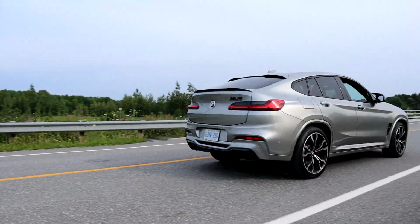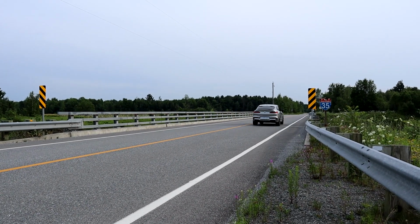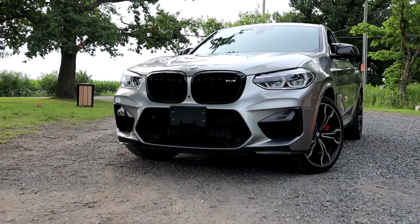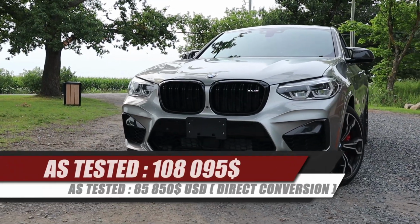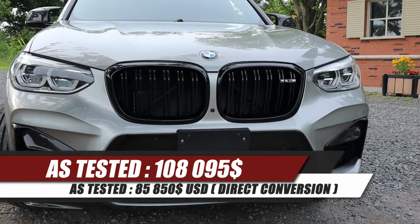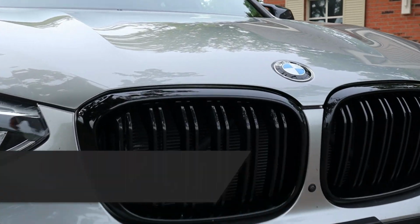All right, now price-wise, the base price is 95,000 Canadian. And the model I'm driving this week is just under 109,000 Canadian. This one's pretty well equipped. We've got all the carbon fiber. We've got the ultimate package something. It's about 10 grand more.